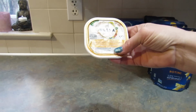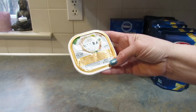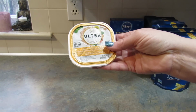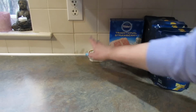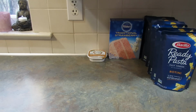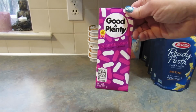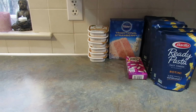I found some more of the Nutro Ultra Chicken Entree for dogs. My Chihuahuas really like this, and it is good until July of this year. Yep, they all say July, so they're good for a while. And I just went ahead and got them. These are over $2. I think it was $2.20-something at Petco or PetSmart. I looked online. So yeah, I got six of those. I also got one box of Good and Plenty for my daughter because she really likes Good and Plenty.